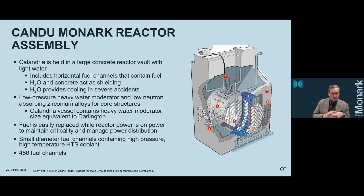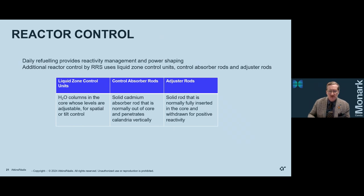Next slide, please. Reactor control is done in a CANDU Monark the way it's done in any CANDU reactor, so I won't say anything more. Let's move on.